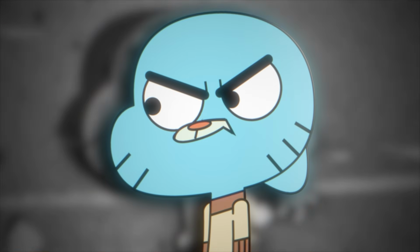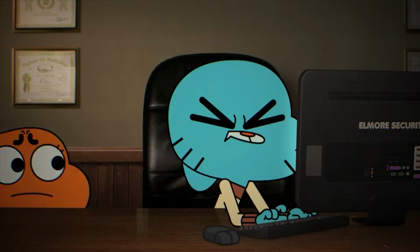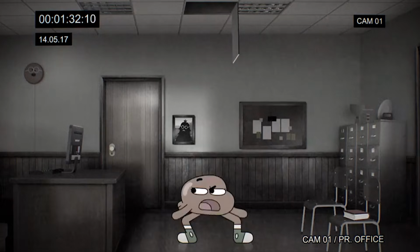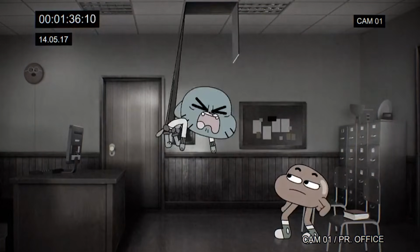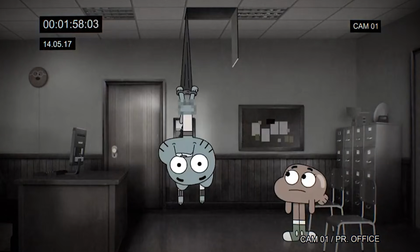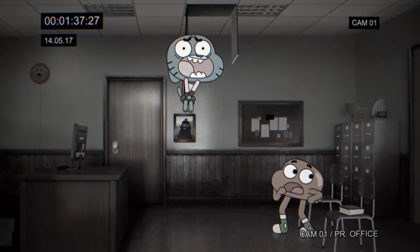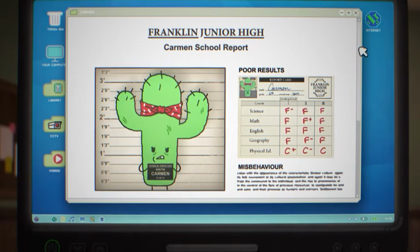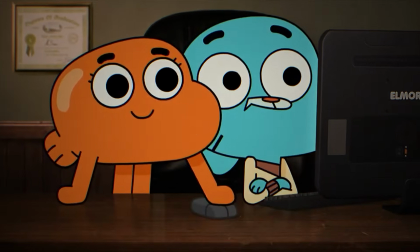Left with no other option, Gumball decides to destroy Carmen's credibility by breaking into Principal Brown's office to search for dirt on her. What was supposed to be a stealthy entrance becomes a series of awkward hijinks, all caught on security cameras. Gumball finds Carmen's criminal record and tries to upload it to all his peers, but Darwin accidentally uploads the embarrassing security footage of them instead.